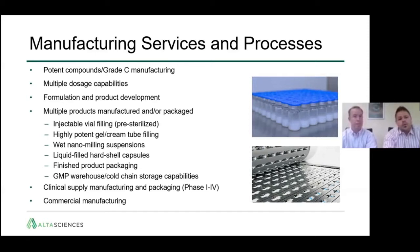Exactly. Yeah. We've done many projects with the gel cream. I think we've gone into tubes, jars, aluminum tubes, you name it, I think we can do it. And then our wet nano milling has been something that's been growing over the past few years. And that's actually one of the first products that went in there, a nano milling suspension. And that also lends itself to high potency. You know, with a high potent drug, you're trying to actually lower the dosage as much as you can. And nano milling, and actually even the next one, the liquid fill hard shell capsules, are two technologies that lend itself to lowering the dose.